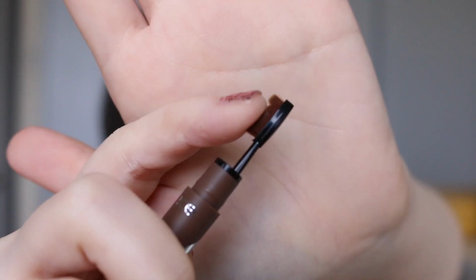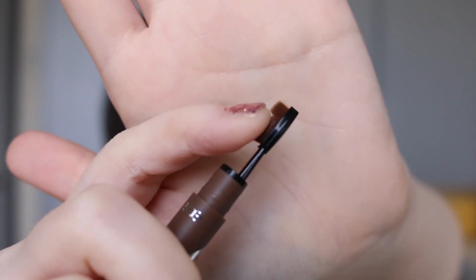It looks quite okay, and the brush bristles are very short, it's dense, and it's actually very soft. It feels nice on the face. I can understand why people would actually enjoy this more than a spoolie.